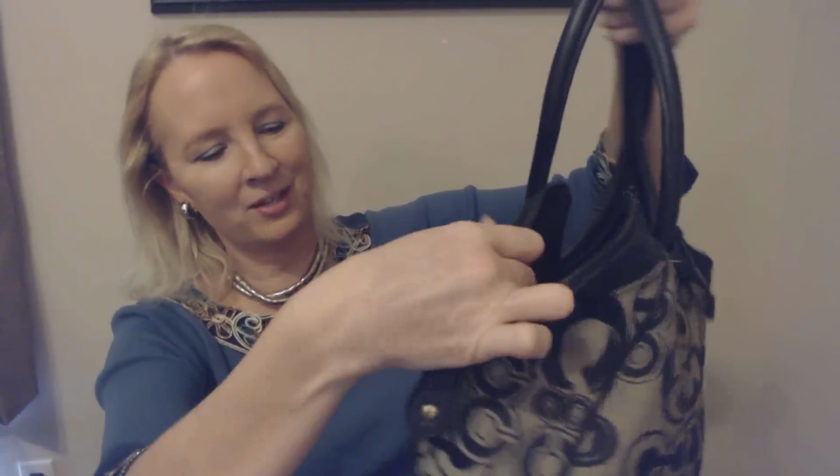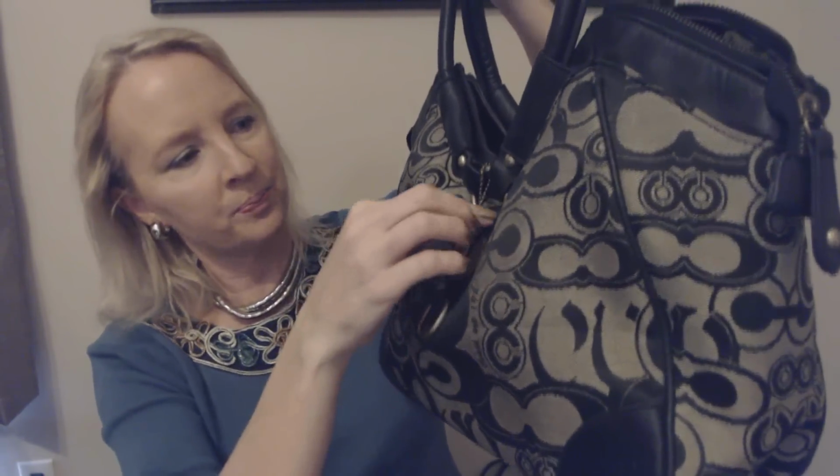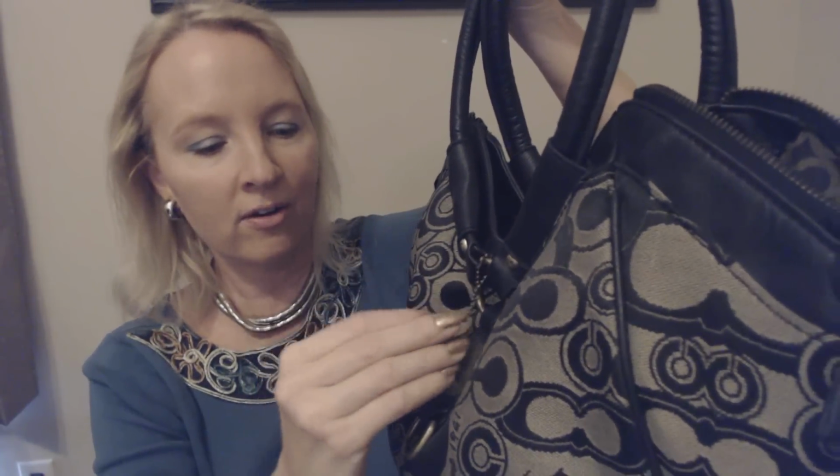This is a floppy bag. You ever had a floppy bag? They just don't want to stand up. They just want to slouch. It's like a teenager bag. Hard to get them to stand up straight sometimes. So again, there's the little metal Coach thing there, and it's flopping on that.